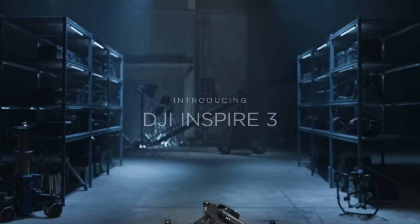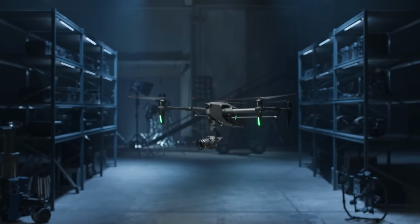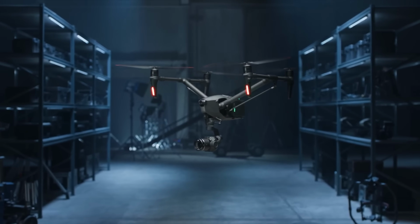2,337 days ago. The date was November 18th, 2016. I was just starting my freshman year of college and DJI unveiled their Inspire 2. Fast forward 6.5 years later to today, April 13th, 2023, and we finally have an update to that drone in the brand new Inspire 3 that gives us all the upgrades we could ever want in a flagship premium cinema drone from DJI.